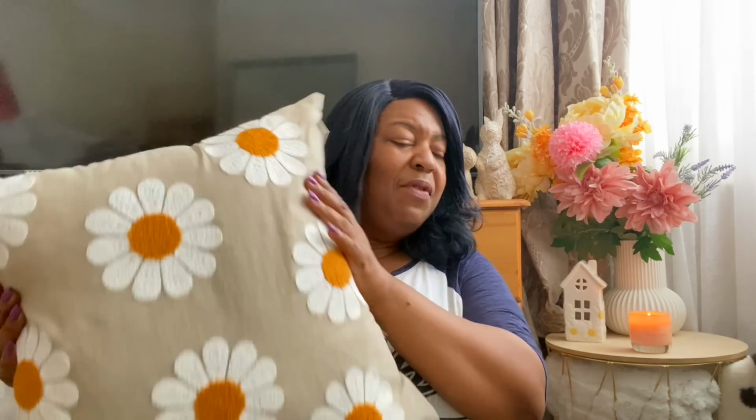But I really like it. It's so nice, and it's such a pop of spring summer. This is really nice, guys. So even now I'm bringing it home, I'm thinking, should I really keep this at home, or should I use it where I need to use it? But yeah, loving that cushion.